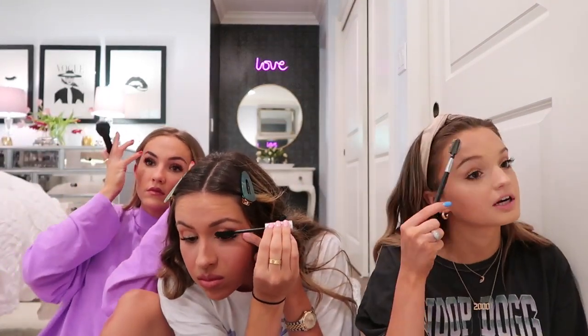Eyebrow time. I always brush them. I like to kind of brush them. I know, even if they don't need to be brushed, there's something satisfying about brushing them. I brush them before and after.